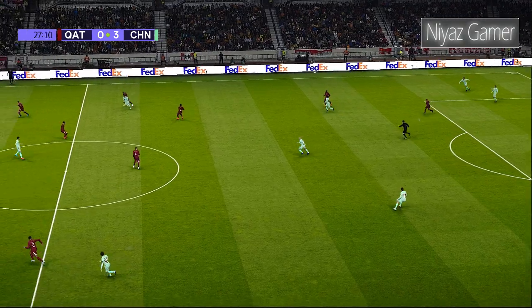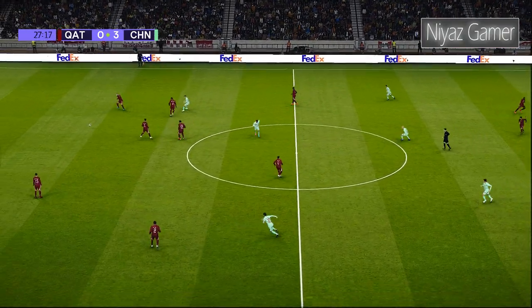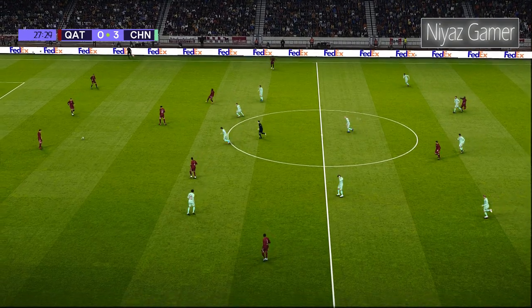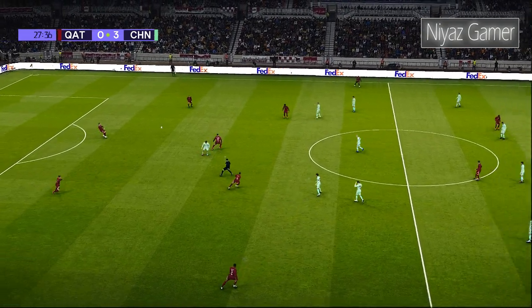Qatar clearly are looking formidable down that left-hand side, the current supply route. Look, it's the width that's providing this momentum, and they look set to further exploit. Really aren't convincing right now. It has to start in defence, but the whole team needs a wake-up call.